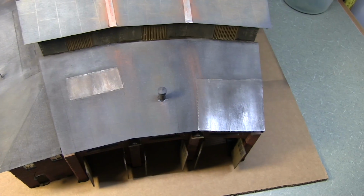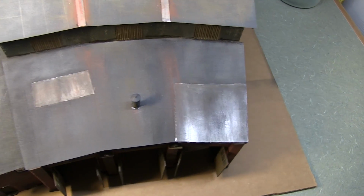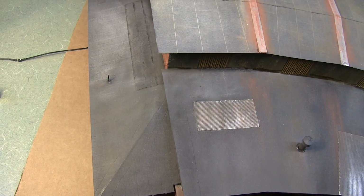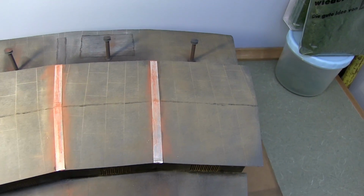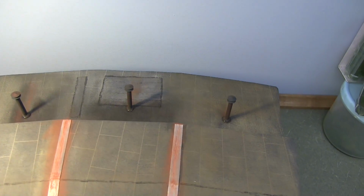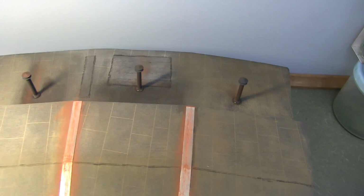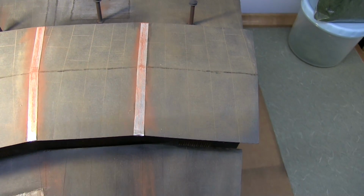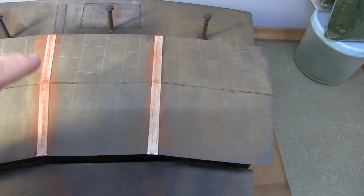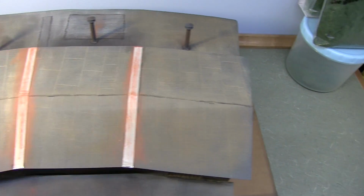And then I added a couple vents for the steam locomotives and other various vents and stuff along the kit. These were not included with the kit. There's some Grandt Line, again for the steam locomotives, more work on the roof. I added the corrugated stuff here on the roof, a little bit of a tar line there.